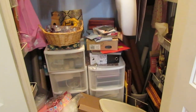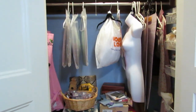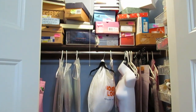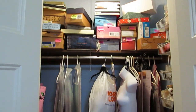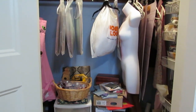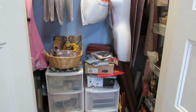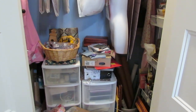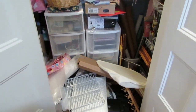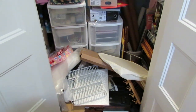And I do have two, one in the guest room also. So here's what the closet looks like. Probably, I think it was about 2018, I had done the Marie Kondo, what is it called? The magic of tidying up, I think. That's what it's called. And everything looked fantastic. Okay, it looks like I've had an avalanche in here.